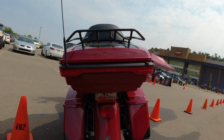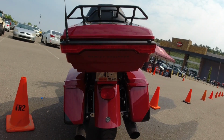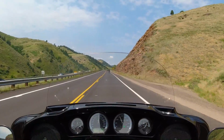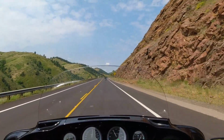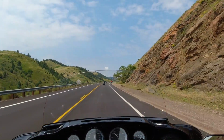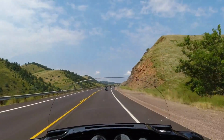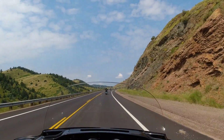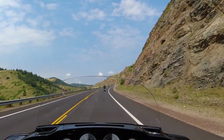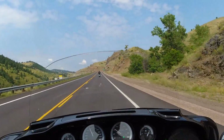I actually took the 2021 Goldwing for a test drive, and wow, this is so smooth. One thing I didn't like about the Goldwing is there's a little bit of buffeting as far as the wind coming over the windshield. This one you can feel a little wind coming up over my head, but you can barely even feel it. I think this might be my new favorite bike.